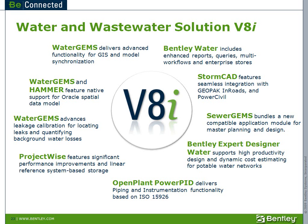Finally, ProjectWise, our collaborative server for engineering content management, has been enhanced with Delta file transfer for massive gains in performance. The water and wastewater solution is supported with the addition of linear reference system spatial indexing of content. You'll be able to examine these and more in greater detail during the Be Connected seminar series as delivered by Bentley's Product Management.